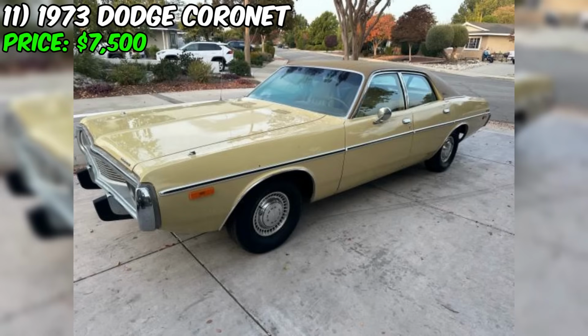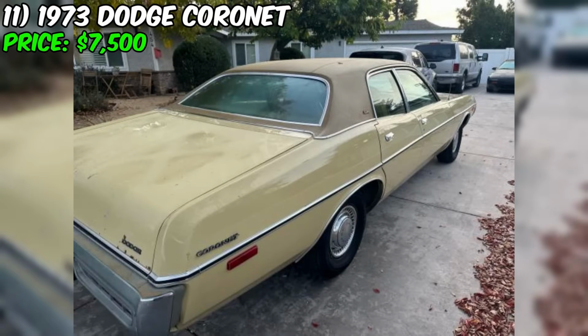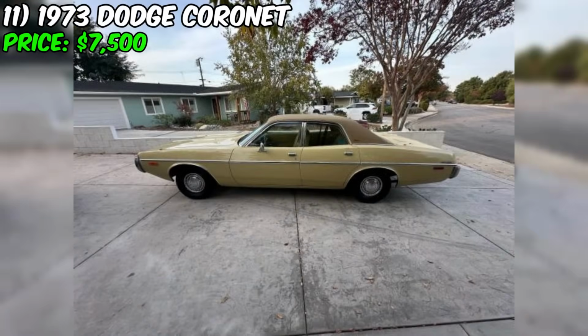So, what are you waiting for? If you're in the market for a classic car that's got style, power, and a whole lot of personality, this Dodge is definitely worth checking out. Head on over to Craigslist and take a closer look. Who knows? You might just fall in love with this vintage beauty and make it your own. Don't let this opportunity pass you by.